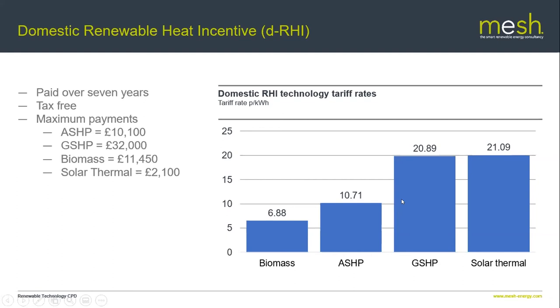The idea of all these things is that the amount you get paid per kilowatt hour is meant to reflect the cost of installation. So more expensive technologies to install get higher amounts of money. The reason for the difference between the 32,000 and the 10,100 is partly to reflect the fact that you get more per kilowatt hour of ground source, but also that ground source heat pumps tend to suit larger installations and air source heat pumps tend to suit smaller installations. So again, it's trying to push people in the right direction.